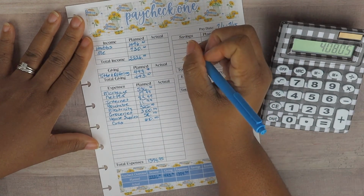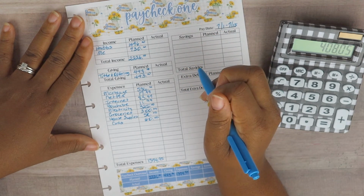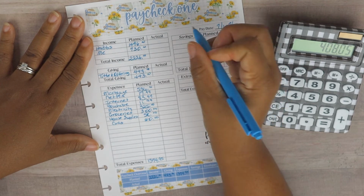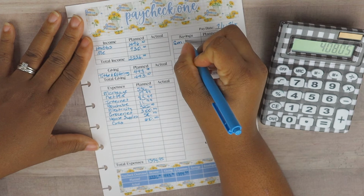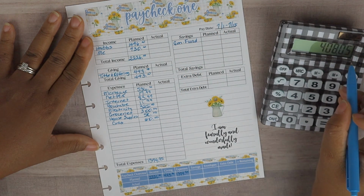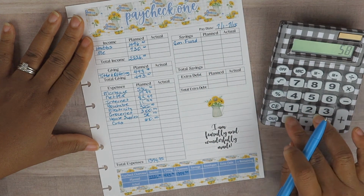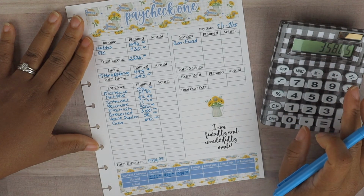Now I do know for savings, we are not going to do anything with the vacation. So we've got the pets, son's tuition, and the emergency fund. And I'm going to go ahead and do the emergency fund. Let's see, because there's an odd number there. So we know the emergency fund automatically gets $50 at the end of the month. So we've got $358.05.